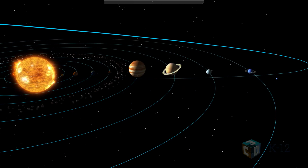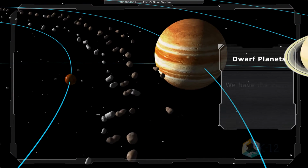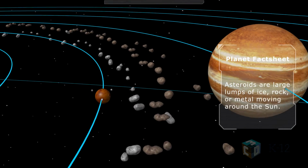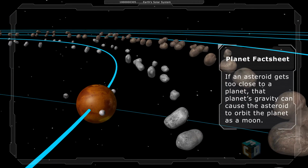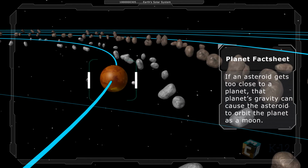Next in our solar system, we have the dwarf planets like Pluto, Eris, and Ceres. Ceres is in the asteroid belt between Mars and Jupiter. Asteroids are large lumps of ice, rock, or metal moving around the sun. If an asteroid gets too close to a planet, that planet's gravity can cause the asteroid to orbit the planet as a moon.